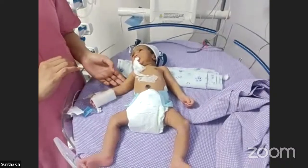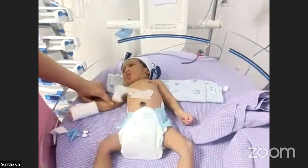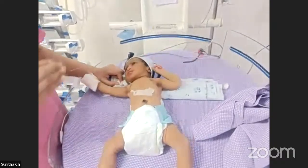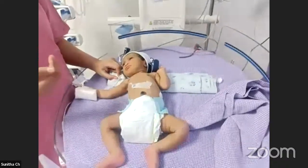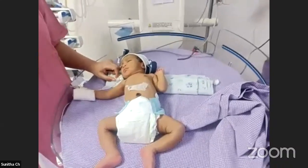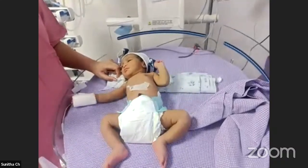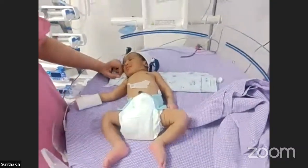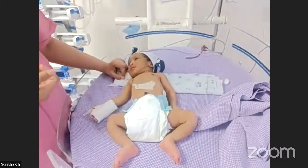Coming to the power, now how do we elicit power? In bigger children, we know that power is graded into 5 different grades. If there is no movement, 0. 1 is when there is flicker of movement. 2, there is some movement after eliminating gravity, but the baby may not have movement against gravity. When the baby has a power of 3, we say that the baby has anti-gravity movements. 4 is when the baby has adequate anti-gravity movements and is able to do movements against resistance, but it is slightly diminished. And 5 is the regular power when the child can do movements against the examiner's resistance.